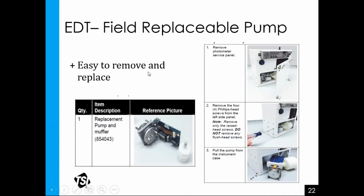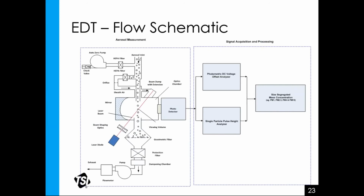So everything is very modular, and of course we do sell this as a replacement part. You don't have to send the whole unit back to TSI. You can just do it as a field-replaceable part. Okay, and this is showing an internal schematic flow diagram of our EDT.